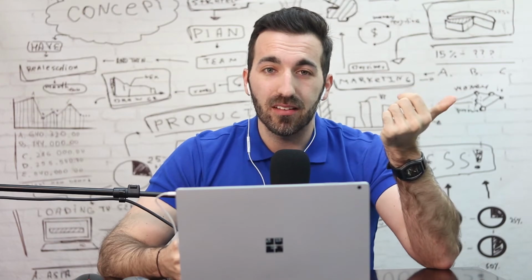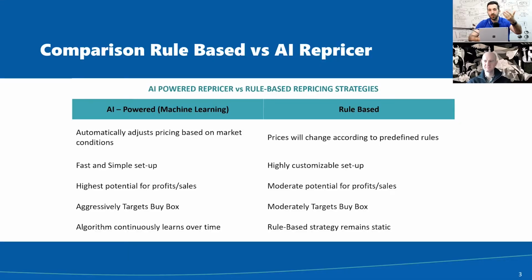We launched these AI features about a month ago, and the results so far are amazing. We have some sellers who increased their buy box win rate percentage by 20 to 30%. So of course, if you increase your buy box win rate, you increase your sales, right? It goes with it. So this is the main difference between a rule-based repricer and an AI repricer.